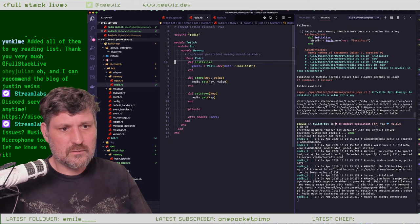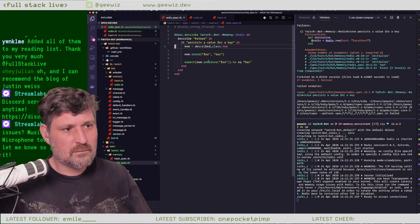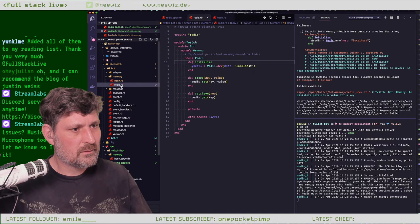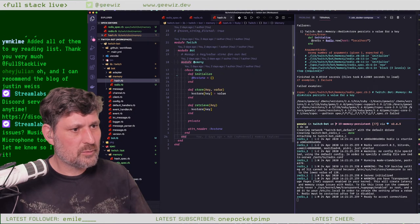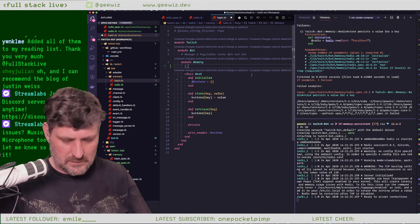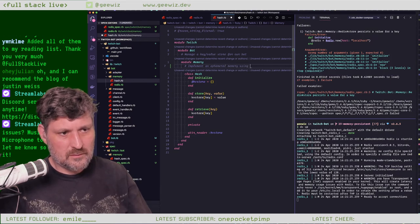So initialize. Twitchpot memory Redis. Twitchpot memory hash. Initialize. Let's add the missing comment here just to get rid of this small squiggly line here. Implement an ephemeral memory using a hash.